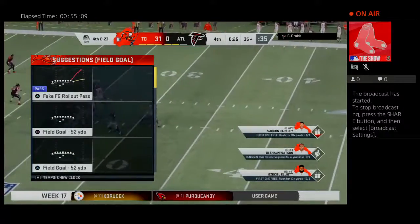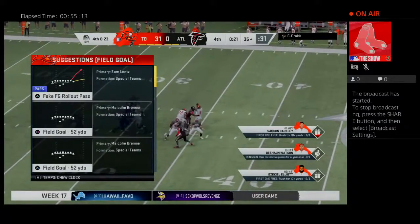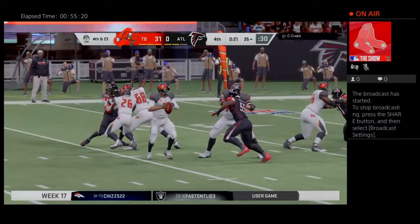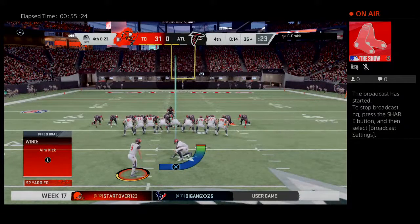3rd and long, defense with no fear. They brought the pressure. Zero fear at all. That means they feel really good about the guys who are going to cover. But the biggest one is they think their pressure will get there before he has a chance to find an open receiver. Well, they could just run this clock out, but here is the field goal unit on 4th down. This will be kicked from the 42. It's a 52-yard attempt.